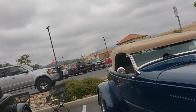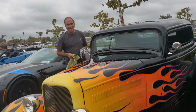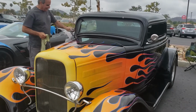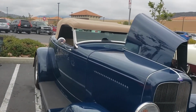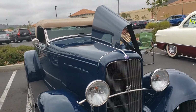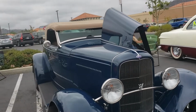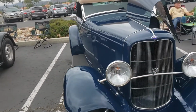What year is this? 1932. Oh, I'm not even born. It's still, wow, wow, wow. Two thumbs up. That one's a roadster, this one's a coupe. Wow, like identical, huh? Yes. Oh, there's another one over there? No, that's a different one. Nice. Very nice. V8.